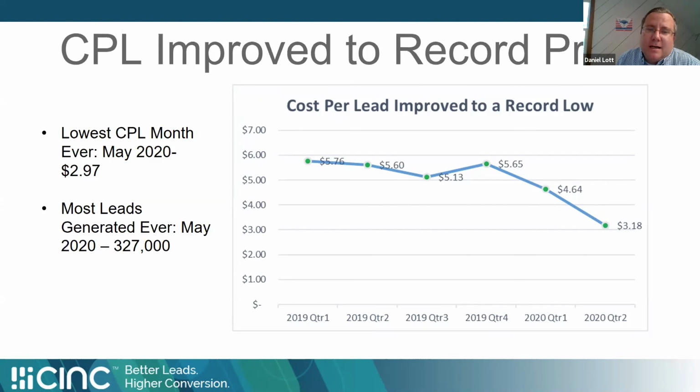And as you can see, this isn't a one-trick pony either. Every one of these dots is lower than the preceding quarter of the preceding year. So although it's really accelerated over the last 2 quarters, the trend is very positive.